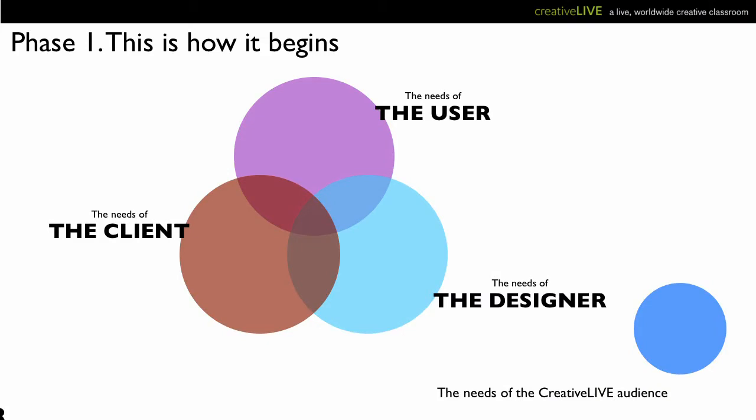if not 4 different demographics. When I start designing and redesigning a website, I have to keep in mind the needs of the client. I'm sure that Dan wants it to look a certain way, and he probably has a board of directors that he has to meet with as well, and they want their site to look a certain way.